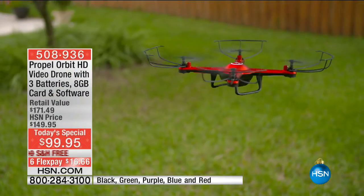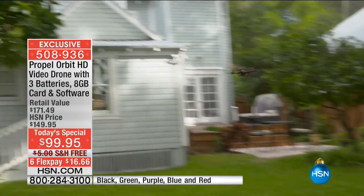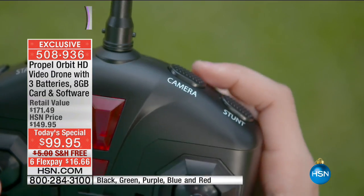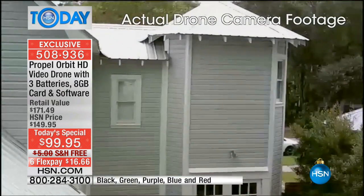Because they know there's a good chance you're going to go out there and crash it and do stuff. But they know that's part of owning this particular toy. So they understand you're going to need support, and you will get that.